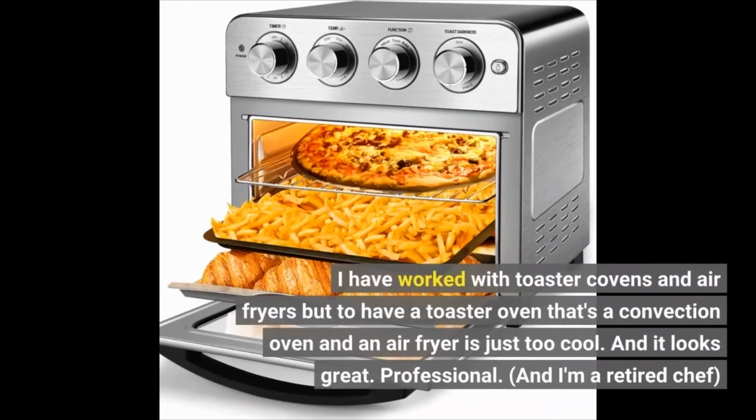I have worked with toaster ovens and air fryers, but to have a toaster oven that's a convection oven and an air fryer is just too cool. And it looks great. Professional. And I'm a retired chef.